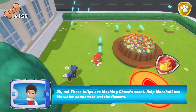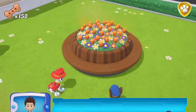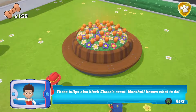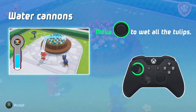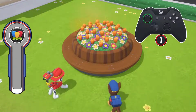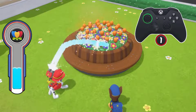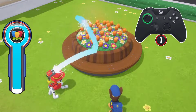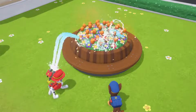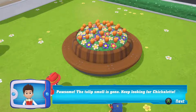Are blocking Chase's scent. Help Marshall. These tulips also block Chase's scent. Marshall knows what to do. Water cannons. Move the left stick to wet all the tulips. Tulip smell is gone. Keep looking for Chicoletta.